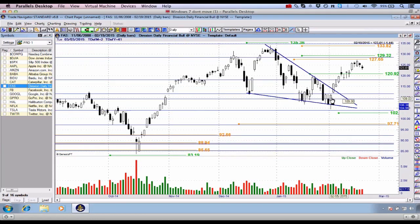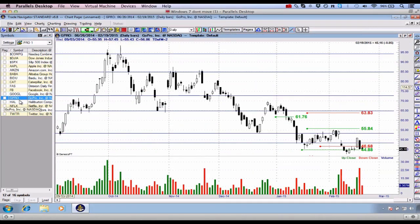FAS today actually pulled down a little bit. We came very close to our target on Tuesday. I'm still expecting to see higher highs in FAS. I'm just waiting for the overall markets to break out and continue higher. I've referenced Facebook, referenced Google. GoPro today is just still sitting flat.